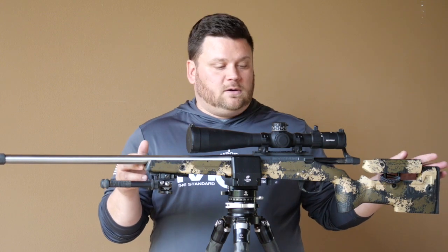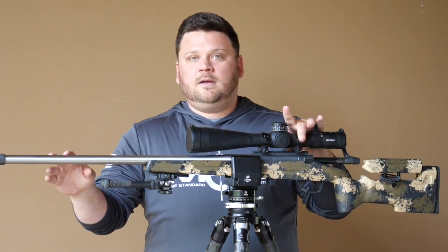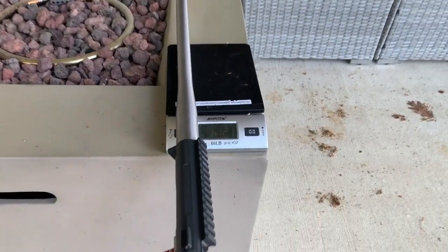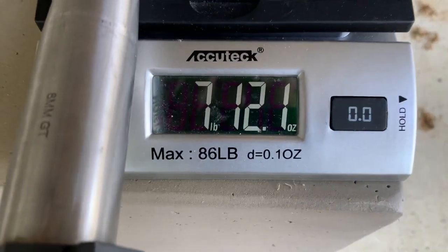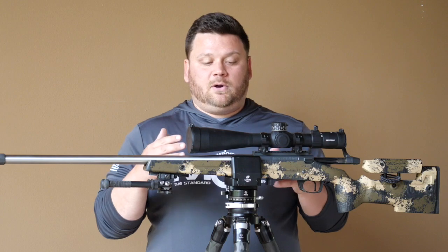What I would suggest though is if you're doing that, taking a look at titanium actions and carbon fiber barrels. Because again, you're going to lighten that barreled action up substantially, and be able to really save yourself a lot of weight while maintaining both durability and accuracy.